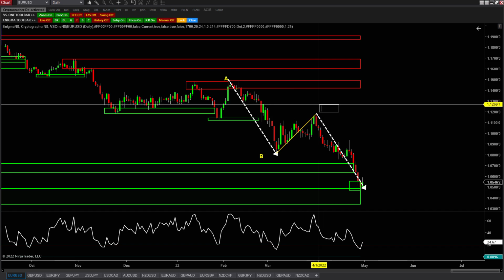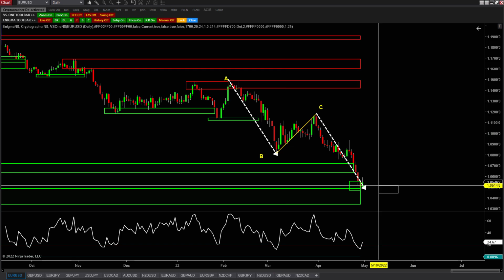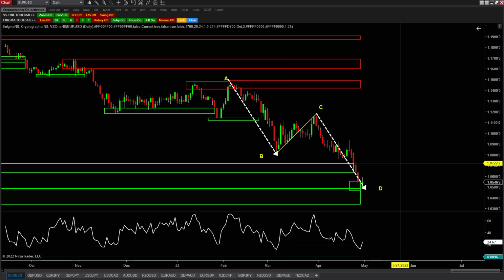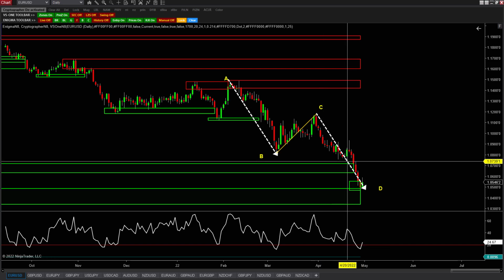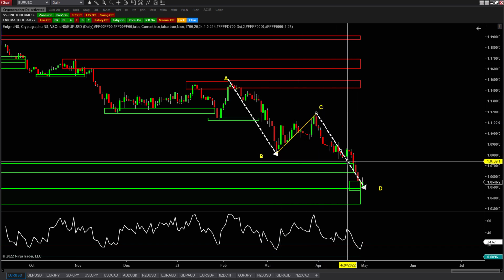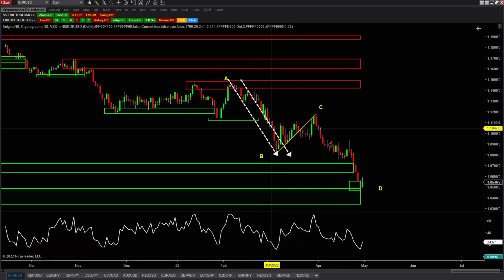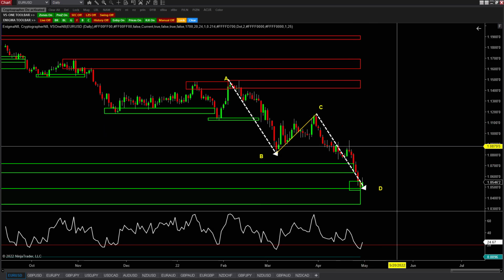So this is where our B and our C connect. And then what we're looking for in this AB equals CD pattern or equal measured move is an approximate move of that C to D leg being the same length as the A and B. You can actually just draw this on, copy and paste it, and connect it to make that prediction. This one has a little bit of time symmetry as well. But it's a nice little confluence of picking out areas where we may see a reversal.